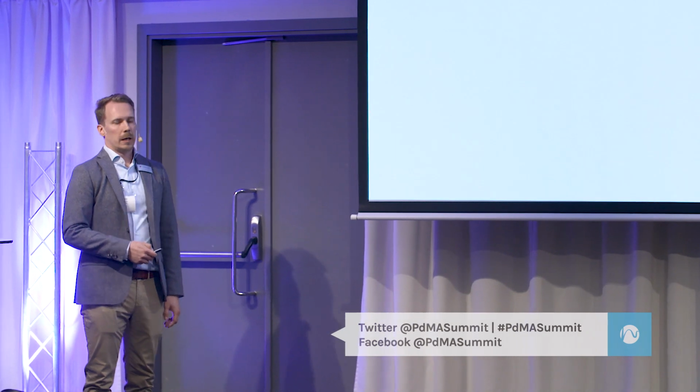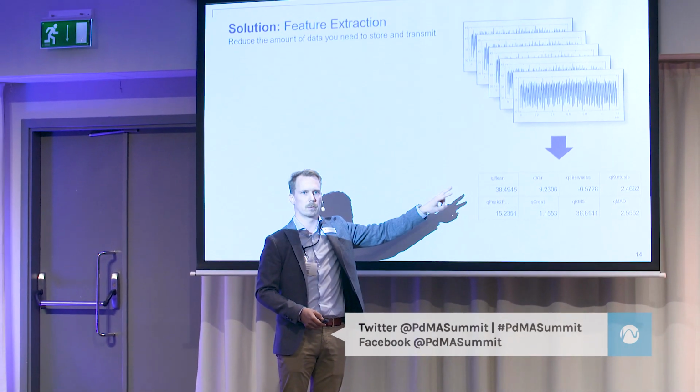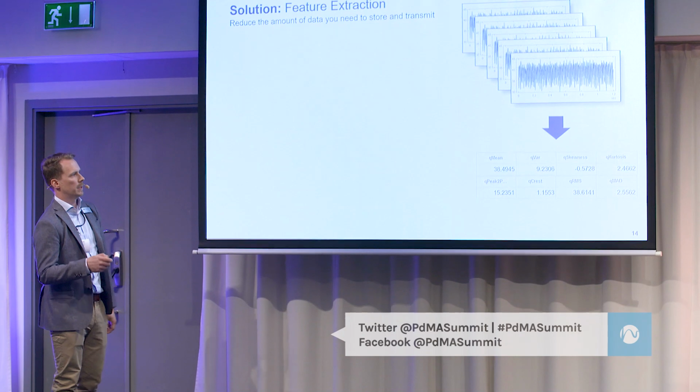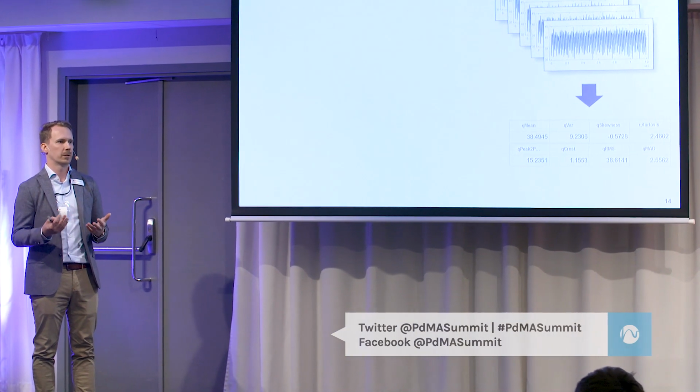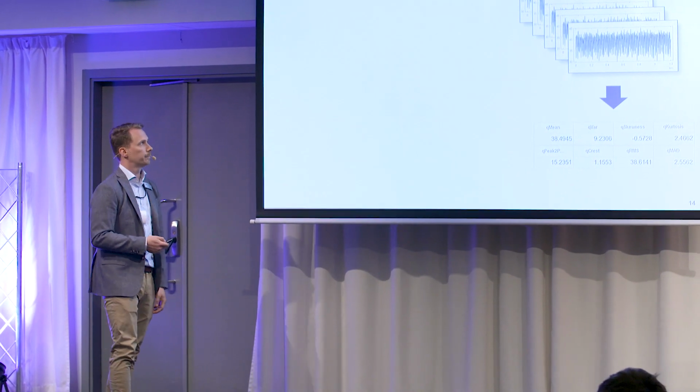The solution to that is nothing new, I would say. You try to capture the relevant information in the raw data using some features, things like variance or mean values, skewness, kurtosis. And you hope that these parameters or features would capture the information that you're interested in with less data.